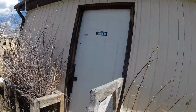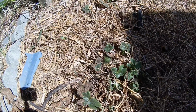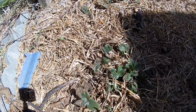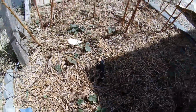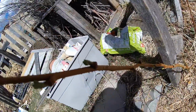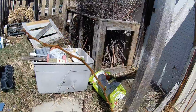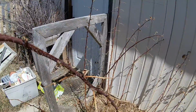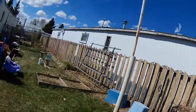And last but not least, we got strawberries pushing their way up. I threw a little bit of straw down from the beds that I took out. I took the straw off where the potatoes were last year and threw it down here. So it's starting to poke out, and this white raspberry bush looks like it's greening up. And some of these red raspberries, you can just see the leaves starting to poke out as well. So yeah, happy about that little poke through the garden.